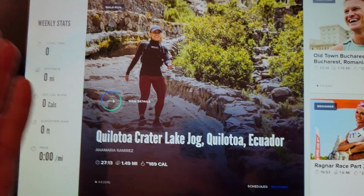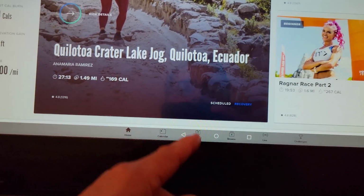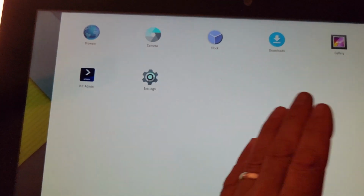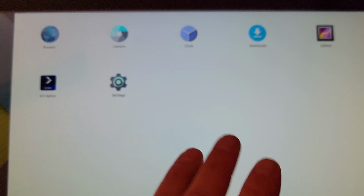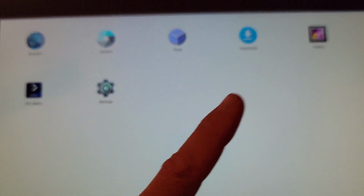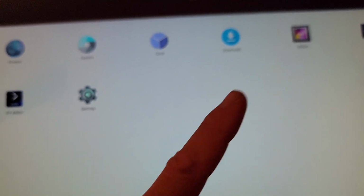As you can tell, I've got my iFit back. I can get to privilege mode. I can go in here. And then now I can install Netflix and Amazon Prime. And if you need a refresher on how to install apps and how to get into the 10-tap technique, just look up there and I'll make sure I have a video on how you can do that. But for now, I think we're good to go.